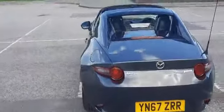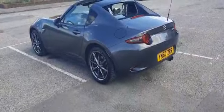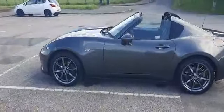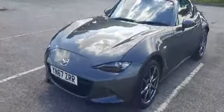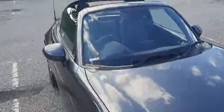Mechanically wise, I've just got to do a few cosmetic things, nothing major, just a little mark here or there that needs polishing, and a wheel refurb, which I'll be doing in the next couple of days, ready for the new owner. So hopefully you can see the condition of the car from the photographs I've done and from this video. It's in lovely condition.